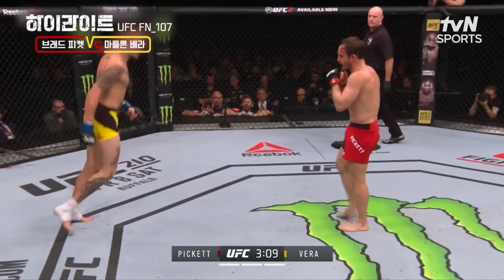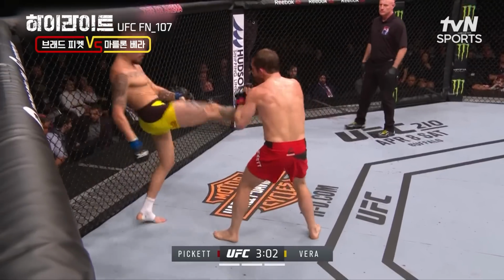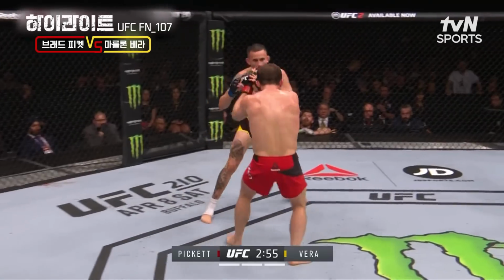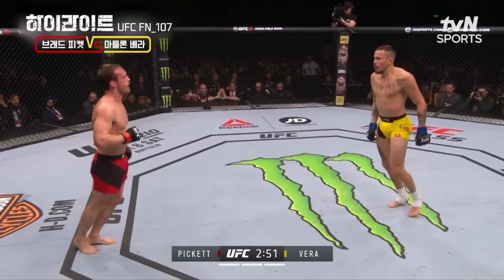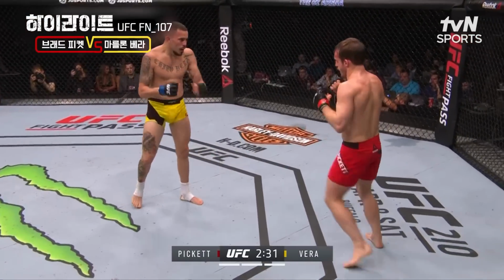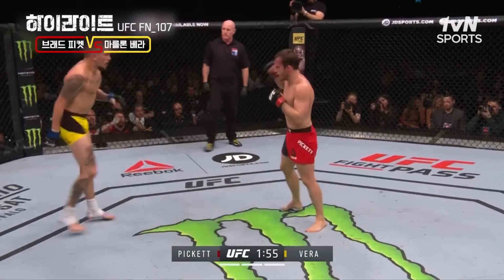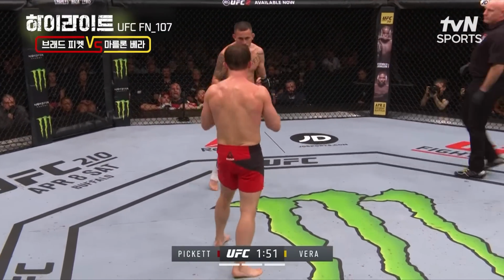Good work from Vera, inside low kick, chopping away at Brad. Good digs to the body from Brad Pickett. Really struggling to find his way in at the moment on Vera. Single leg kick. Then it's another few single strikes there from Vera. There's that uppercut, the famous one. Such heavy hands. Nice connection on that left hand.